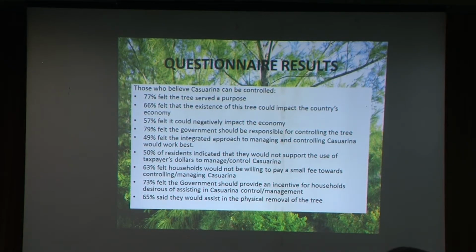So 77% felt that the tree served a purpose. 66% felt that the existence of this tree could impact the country's economy. 57% felt it could negatively impact the economy. 79% felt that the government should be responsible for controlling the tree. 49% felt the integrated approach to managing and controlling Casuarina would work best. 50% of residents indicated that they would not support the use of taxpayers' dollars to manage Casuarina.